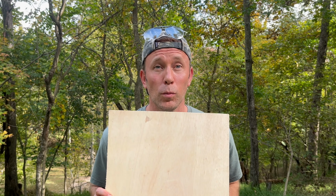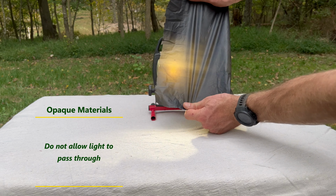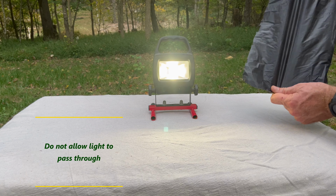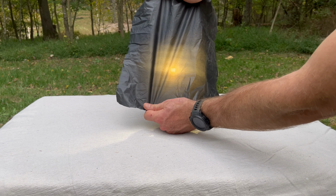But I believe that the black plastic performed poorly for a very different reason than the clear plastic. You see, the black plastic was much more opaque. Opaque is a term that refers to materials that do not allow light to transmit through them. For instance, this piece of wood is opaque. Now, although the black is not completely opaque, it does block a lot of the light from passing through. So why then did it do so poorly?